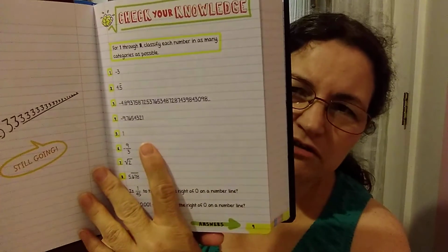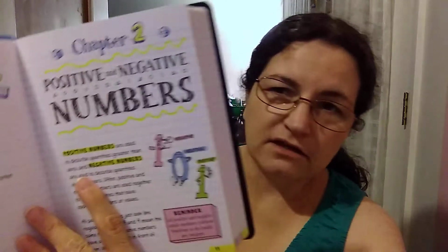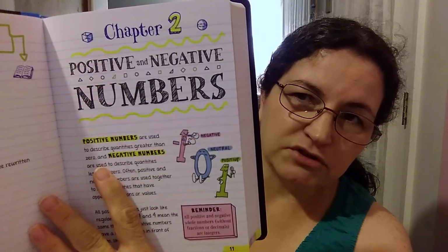It's supposed to be set up so that it's notes borrowed from the smartest kid in class and double checked by an award-winning teacher. And I'll show you how it's set up. See, it's all nice and colorful, and it's set up like it's the kid's notes, and it gives you a lot of examples and shows you how to do things. After the examples, it has a section to check your knowledge to see if you know how to do it right. And then in the back, it shows you what the answers are to see if you got it right. And then you go here, and that's chapter 2.